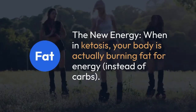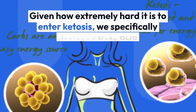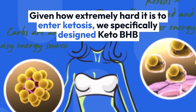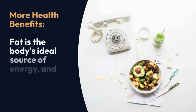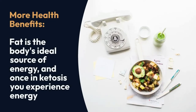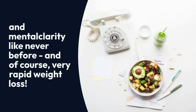No more stored fat. Currently, with the massive load of carbohydrates in our foods, our bodies are conditioned to burn carbs for energy instead of fat, because it is an easier energy source for the body to use up. Fat, the new energy. When in ketosis, your body is actually burning fat for energy. Given how extremely hard it is to enter ketosis, we specifically designed Keto BHB to help your body achieve ketosis faster and in a balanced way.